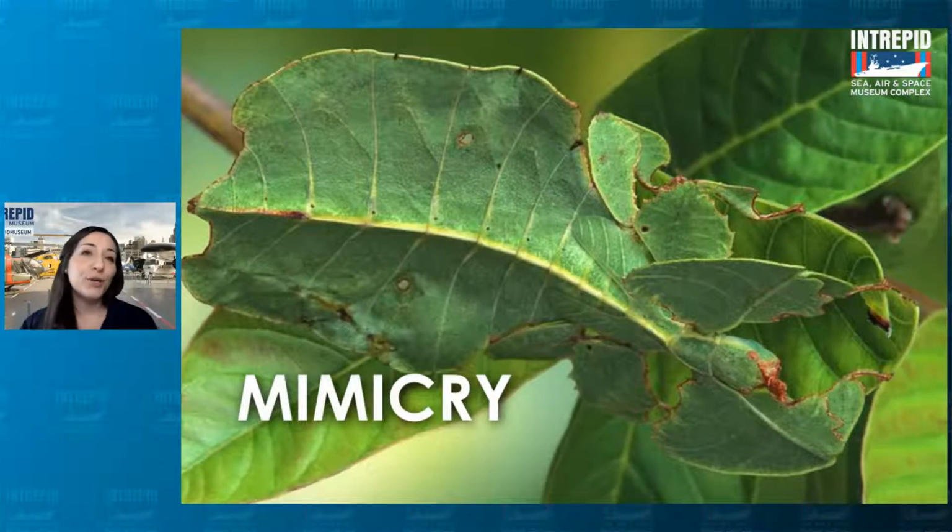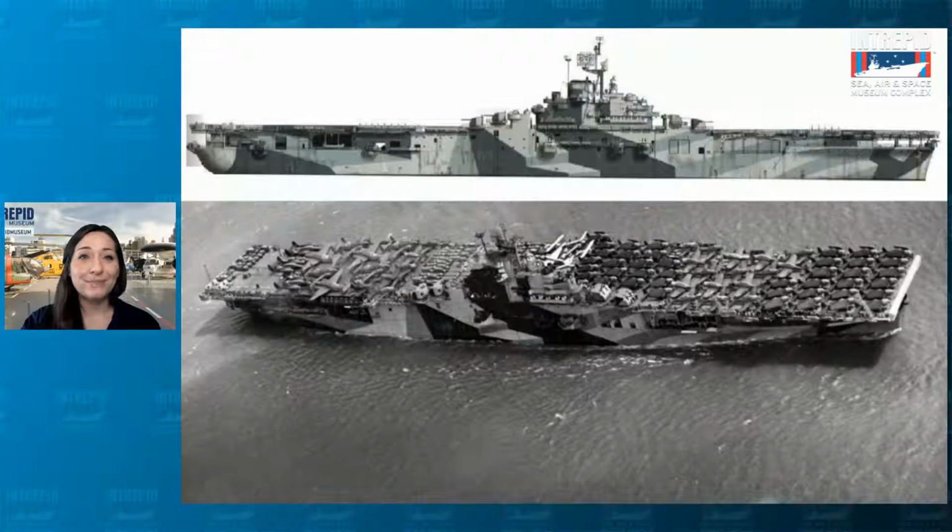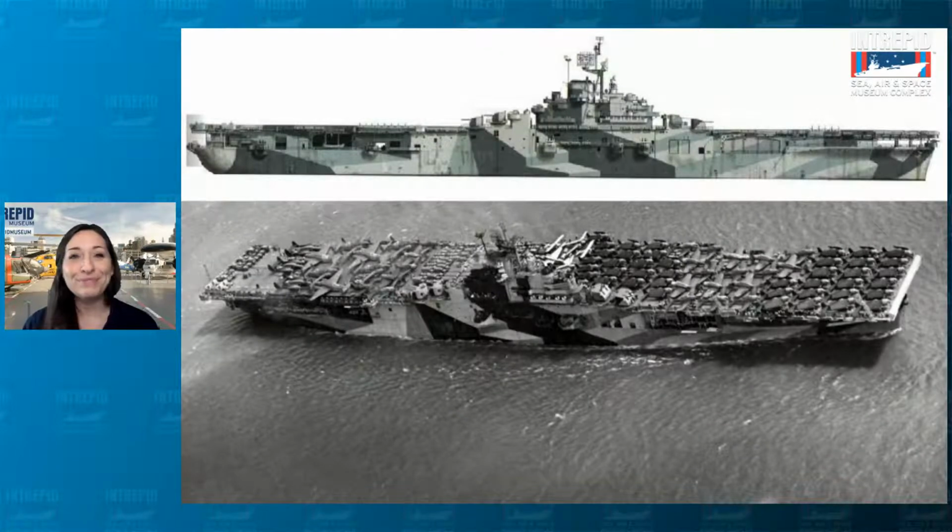So I am now going to show you a few things in the museum, and we are going to get a chance to see how camouflage was used in a number of different ways while on board the Intrepid. And the first image that I want to show you is this one here. It's actually two images. The top one is an illustration of the bottom one.